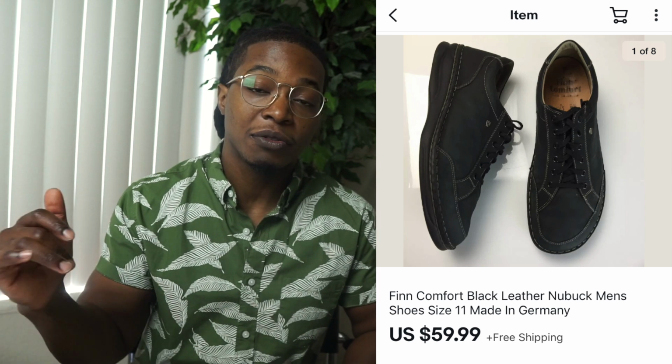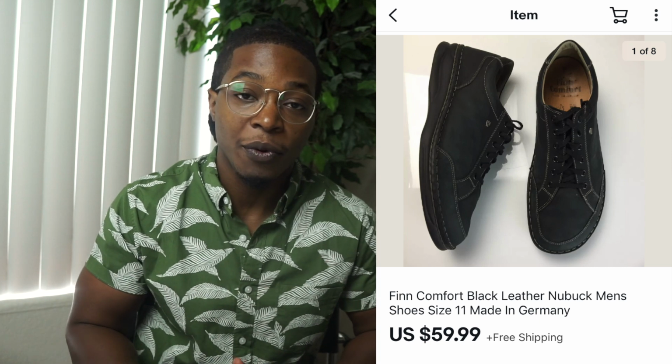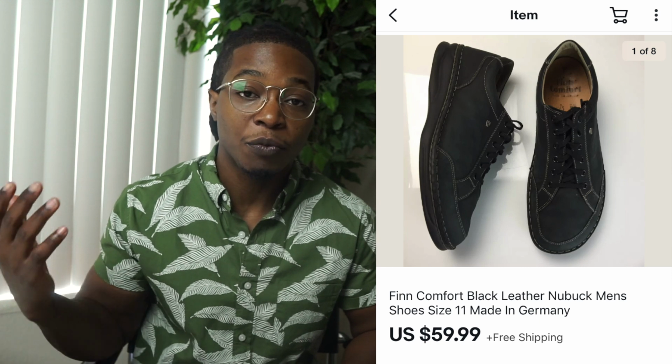The comps on eBay are very misleading. Sometimes you go on there, see comps for like 18, 20 bucks. Anytime I find these shoes, I usually price them on the higher end, 50, 60, 70, 80 bucks, anywhere along those lines. And this pair sold for 60 bucks within 1 day of listing it.